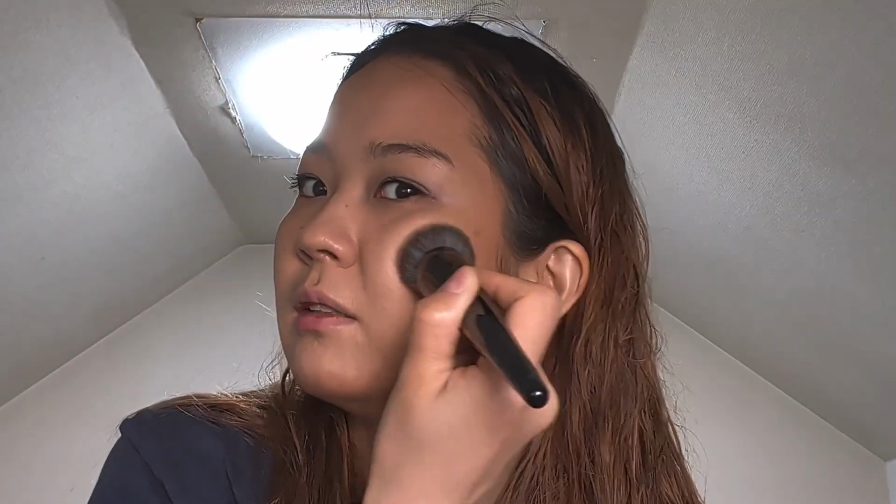Oh, and then I bought the bronzer brush. As I said, I tend to buy separate brushes for each separate step of my makeup. For example, if I bought this bronzer, then I buy a bronzer brush. So I guess when it's time to buy foundation, I will buy a foundation brush or something like that. Maybe I don't even buy that. I don't know. I'll decide later.